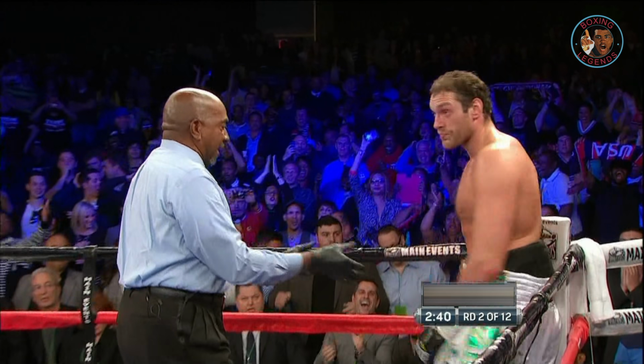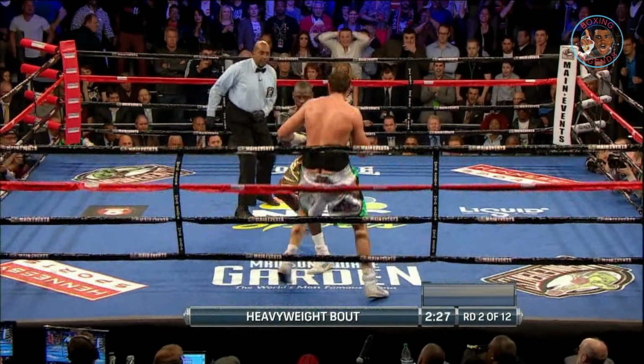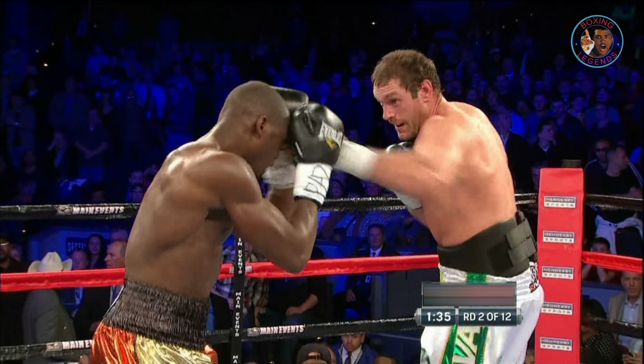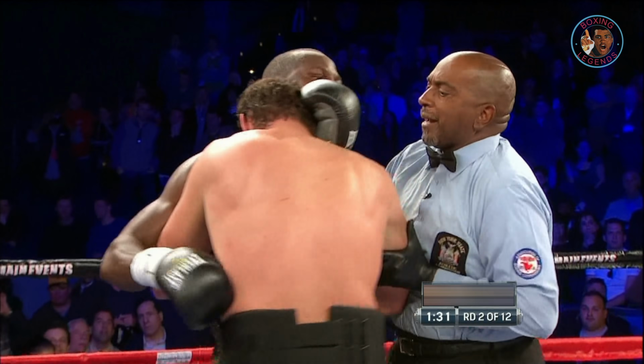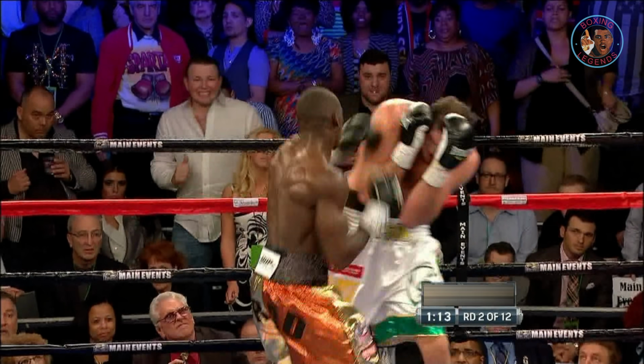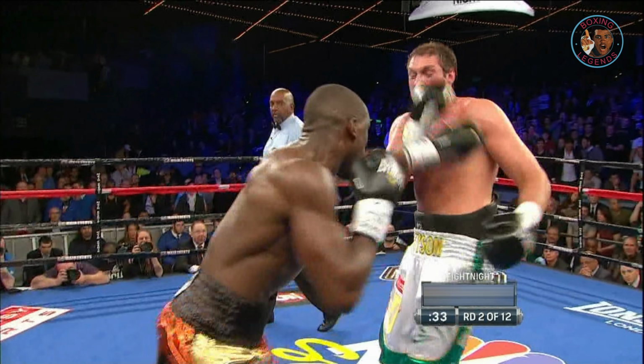Tyson Fury got too aggressive and got caught with a big shot. Even more aggressive, coming right back with the right. This isn't the soft puncher he thought it was, and he just caught Steve Cunningham with a nice right hand there, and Steve's got to be careful. As Cunningham's corner said, size alone is a threat anytime.